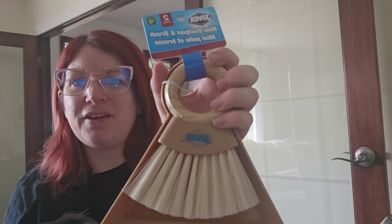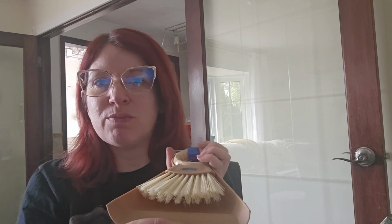I was actually looking for a small dustpan. This is like the smallest I could find just for down in my laundry room. When I'm emptying out the lint thing from the dryer, I always end up with just lint in there that I can't get off, and I was just looking for a small lint brush. I know I have one somewhere. I don't know where it went. And a small little mini dustpan. I know I've got them. No idea where they are. And so this was $4.